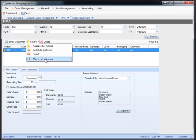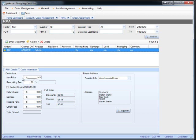If you are ready to approve the RMA, you would say approve for a refund. Here you have the deductions. You can deduct from the item price based on the restocking fee. You can deduct a flat fee. You can deduct the original shipping and handling. Any other deductions such as return label, damage, missing parts, other fees. So all these deductions will go from the product price that the customer paid. It will be deducted from their total refund.